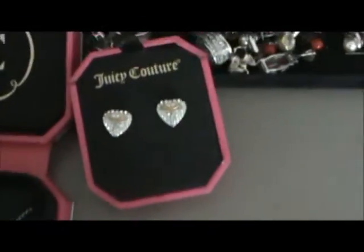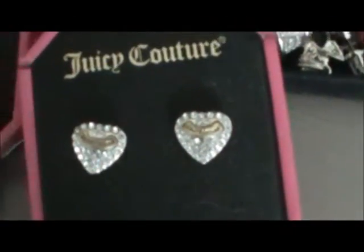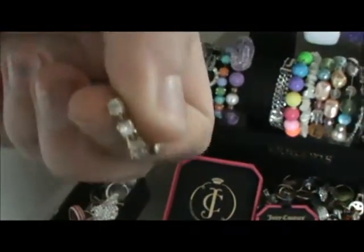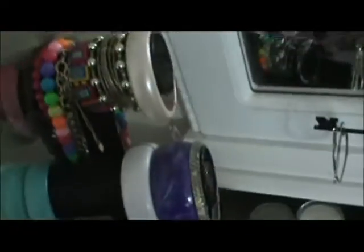Right here is my Juicy earrings, my Juicy Couture. And then there's my necklace. And this is a belly button piercing that my aunt gave to me. It's supposed to be real gold, so I'm excited to wear that when I change it.